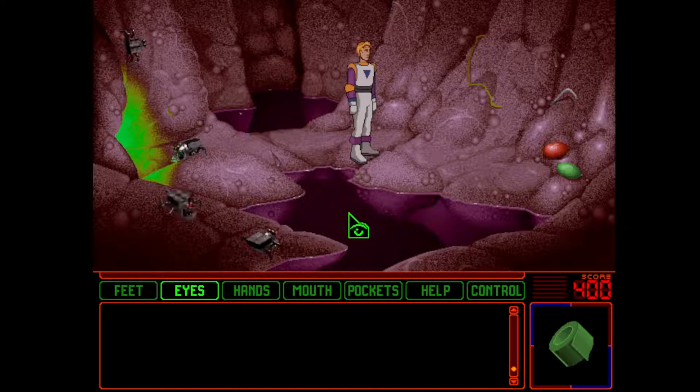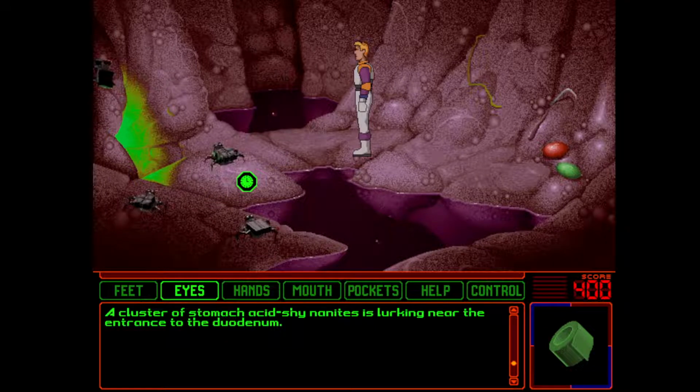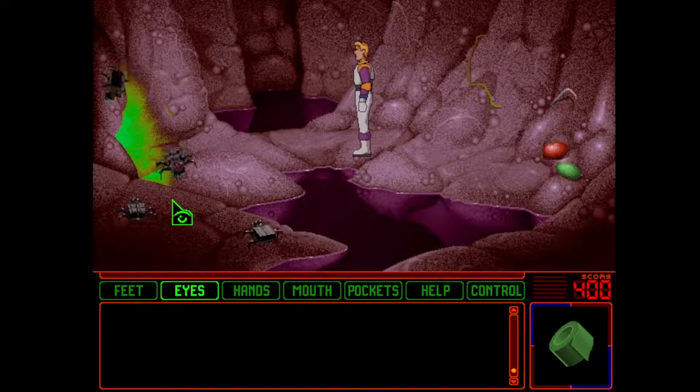Okay, so what you're saying is basically don't go in there. A cluster of stomach acid-shy nanites is lurking near the entrance to the duodenum. They know all the cool places to hang out. So they're stomach acid shy, which makes me think that perhaps we have got to get them into the stomach acid. What's this green thing?